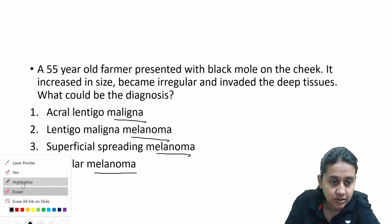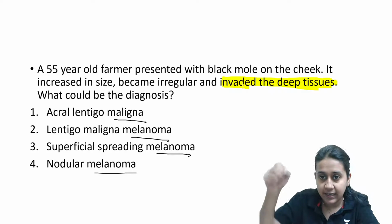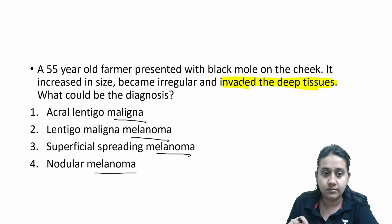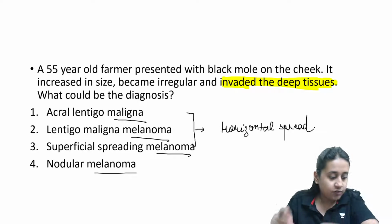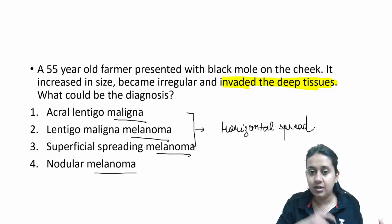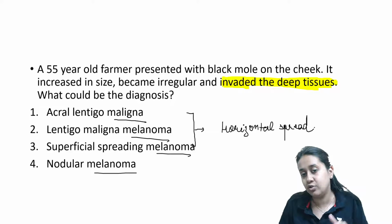So please remember, all my students, in melanoma, whenever there is invasion in the deep tissue, whenever there is vertical spread, it is seen in the nodular form, while in acral, superficial, and lentigo maligna varieties you have horizontal spread. This we are talking about with respect to histopathology. So we have classified melanomas into two groups: one where there is vertical spread, that is nodular, and another where the tumor cells spread horizontally first, that is acral, lentigo and superficial.